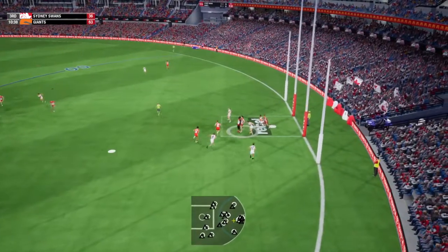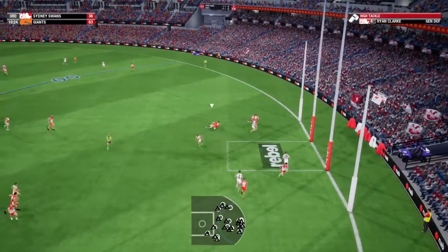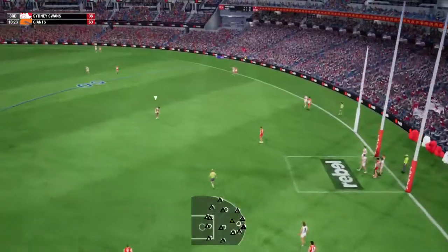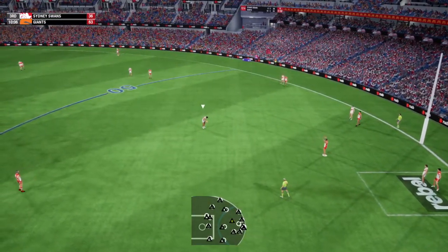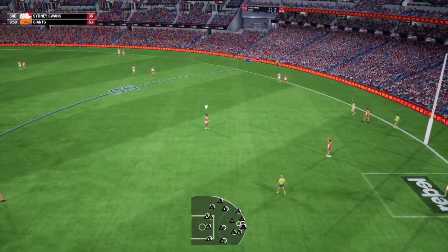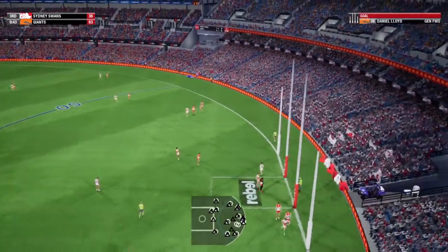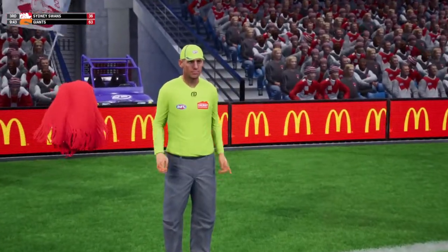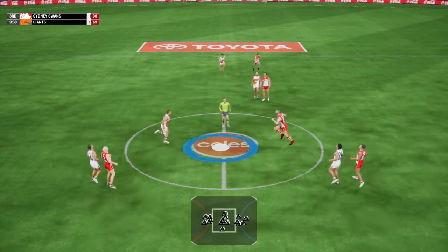Himmelberg launches towards goal. Ball spills. I haven't seen him for a while, Gaz. Well, he hasn't had the impact we were expecting. Lloyd will be the recipient of the free. Lining up for goal. 25 metres out. Goes for the goals. It somehow pitched over the line, and it's a goal. That's his first, and that, look at him. He really enjoyed that one.